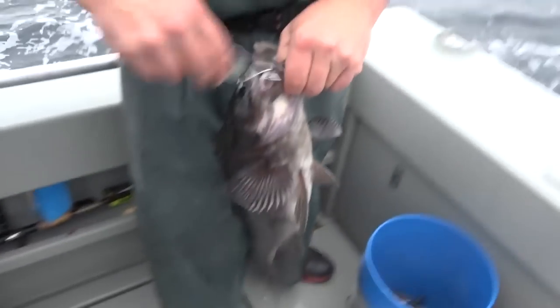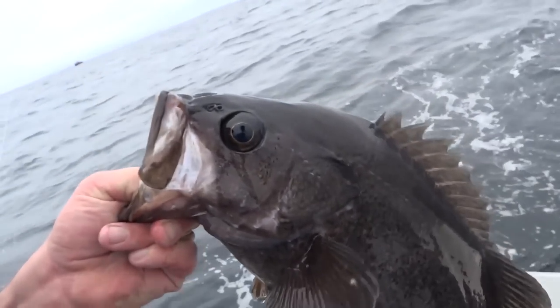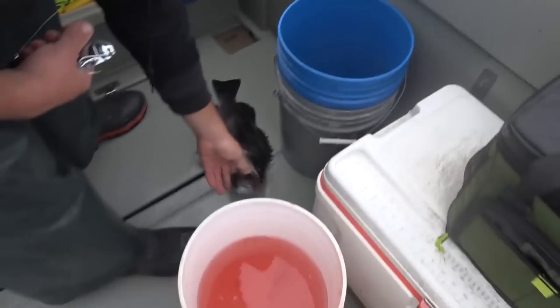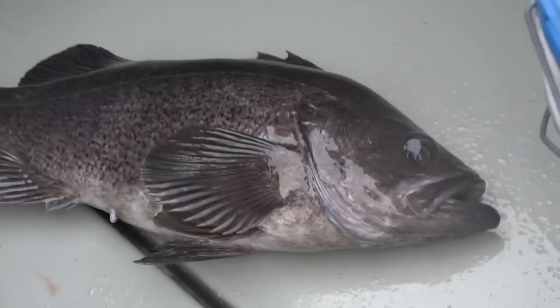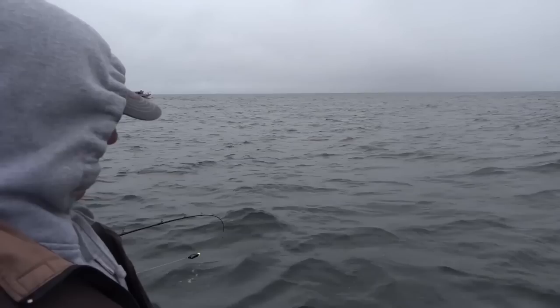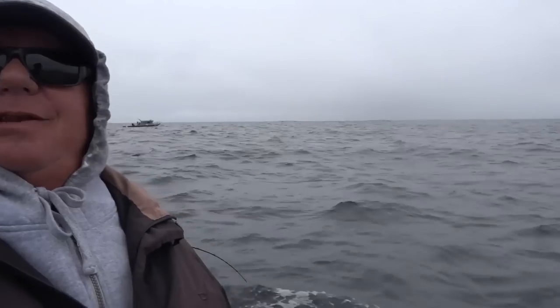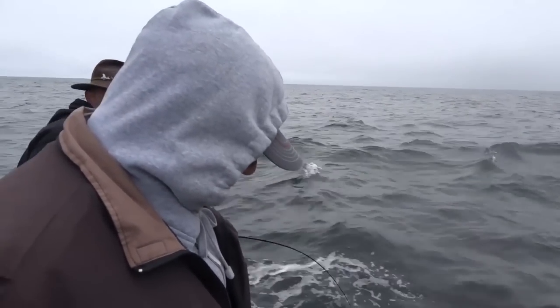Oh, this is what these things look like. That's a nice black. Okay, we'll throw them in the bucket. Throw them down there. Black bass. Be careful. Those things have some gnarly spines. Wasn't what I was expecting from a black bass, but I wasn't really expecting anything from a black bass because I wasn't expecting to catch a black bass. Yeah, I haven't caught a black bass either.